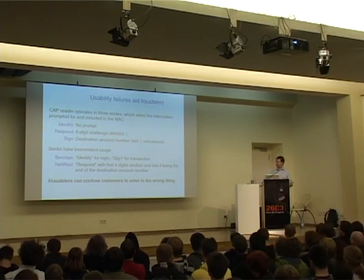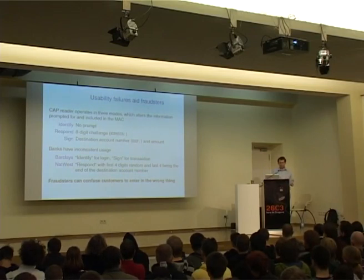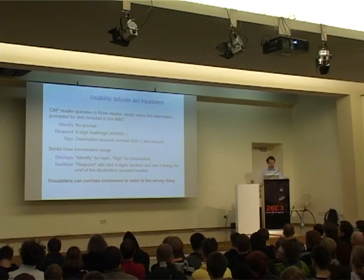You're asked to type in 8 digits, and the customers will just type them in. They wouldn't compare the last 4 digits of that number against the last 4 digits of the account number that they want to transfer to. So that's precisely what fraudsters have been doing.